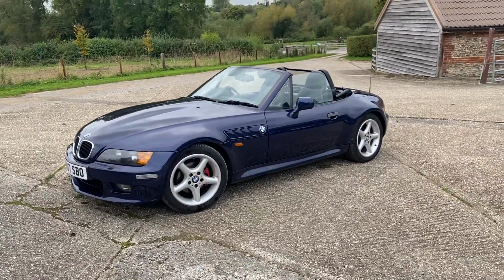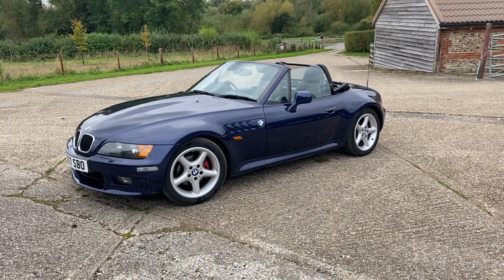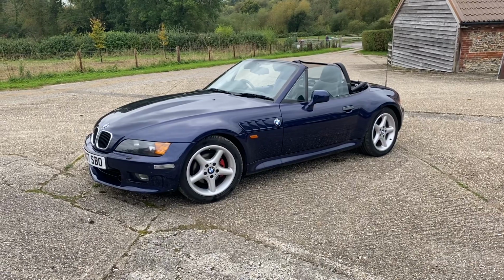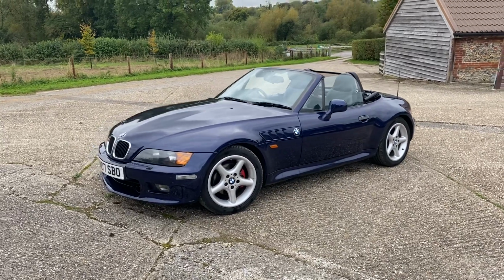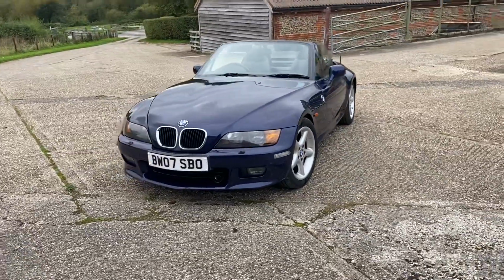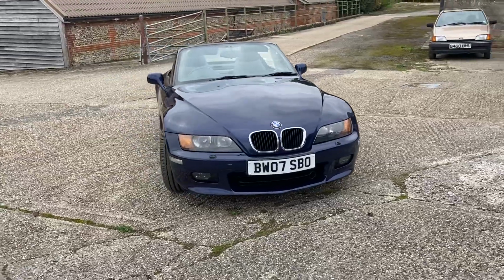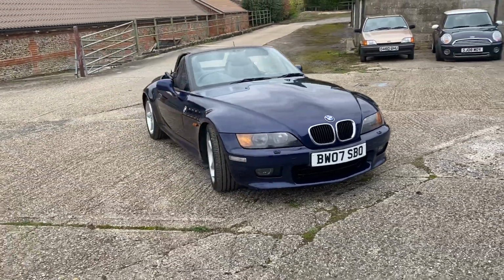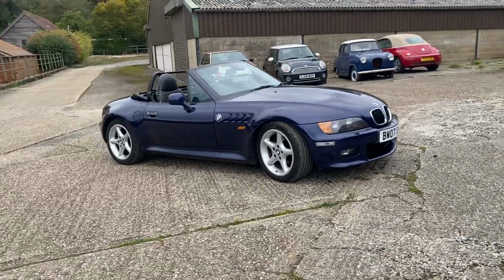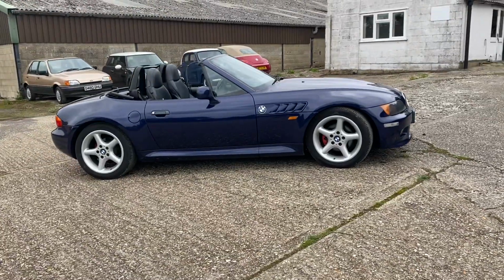This car is quite a machine. It is the 2.8 six-cylinder version, which really does get a move on. In my view, it's probably the only model I'd really want to go for, because the smaller CCs don't, in my view, get the full use out of the wonderful chassis and driving feel that you get from these little cars.